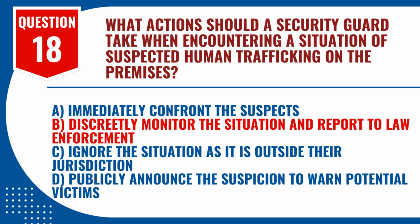Answer B. Discreetly monitor the situation and report to law enforcement. In suspected cases of human trafficking, the security guard should discreetly monitor the situation and report their observations to law enforcement for appropriate intervention.